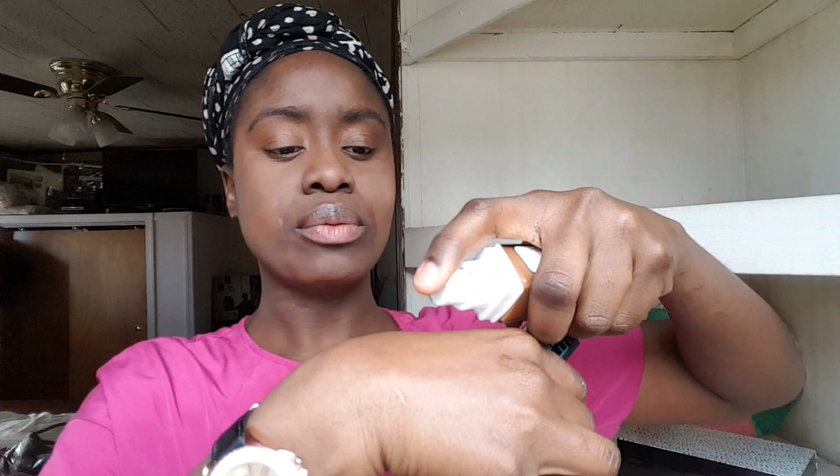So I put one pump, like a pump and a half, because you get a lot out of it. And I don't put much of the Java because it's really dark for my skin tone, and if I put too much it makes me look ashy. And then I just use my index finger and I just blend it in. And after I've mixed the concoction together, I put it on like this.